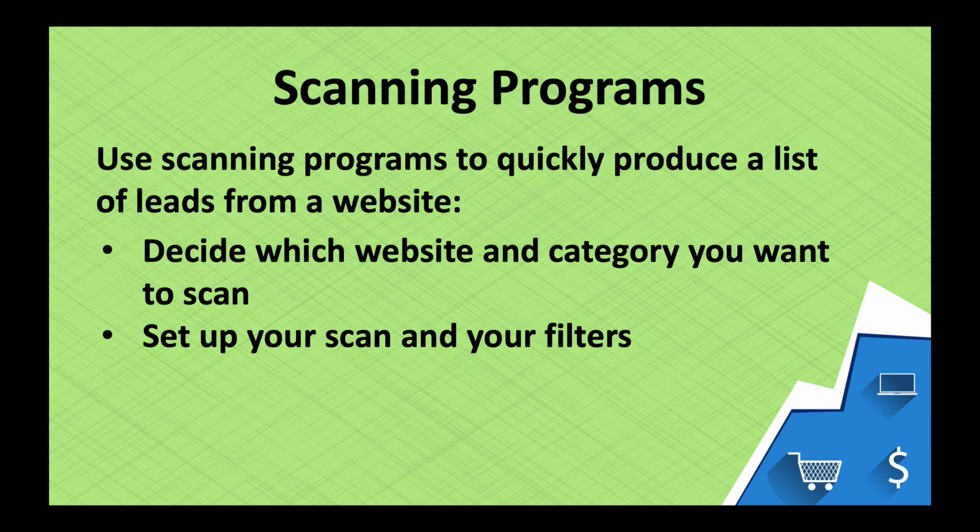You set up the scan, you tell it which products you want to scan, and you tell it the parameters that you're looking for: your sales rank parameters, the amount of profit, and there are tons of other filters. I don't really have time to go over all of them. That's like a whole different webinar in and of itself, filters. Suffice it to say, there are ways that you can set it up to spit out the results that fit within what you're looking for, and then you wait for those results.